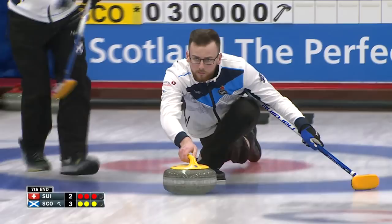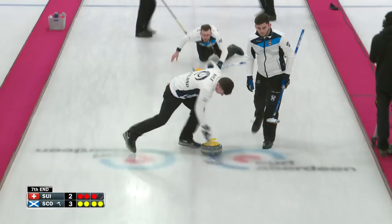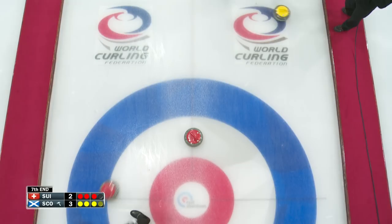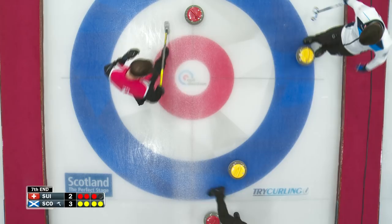Saw Robin Bryden make the slash double in the sixth end, can he do it again here? Centre guard onto that on the winger. And will make it. Pistol indeed for Robin Bryden.